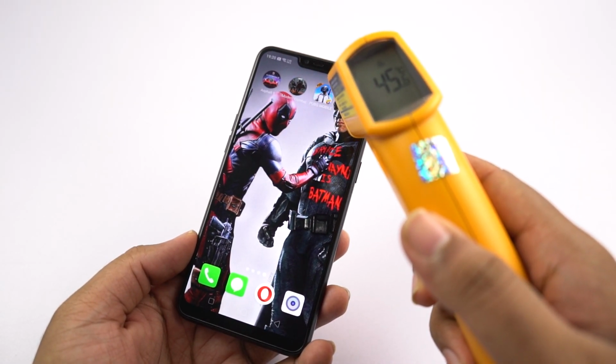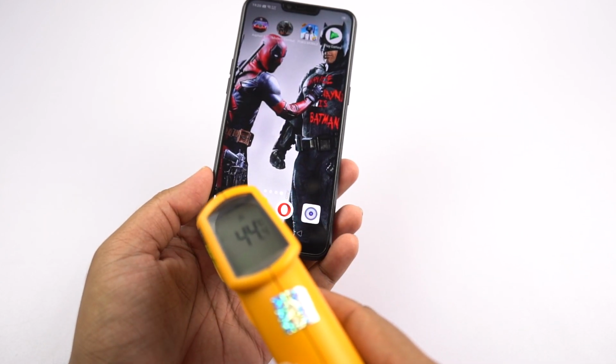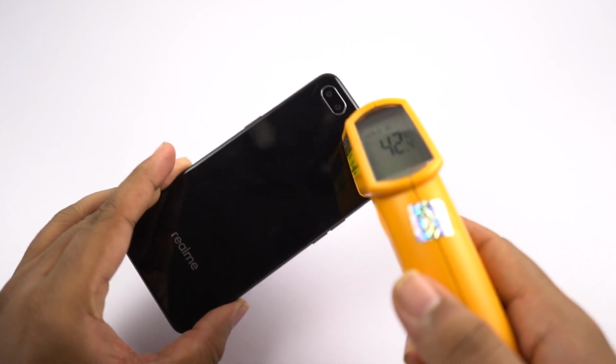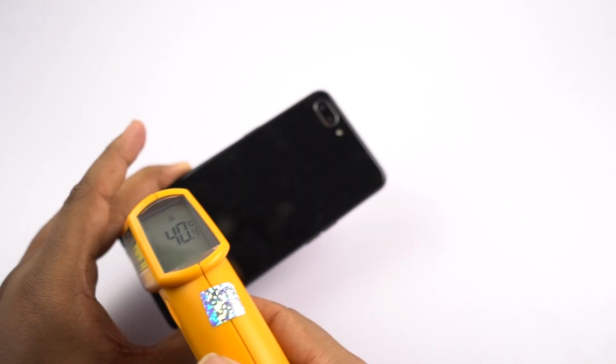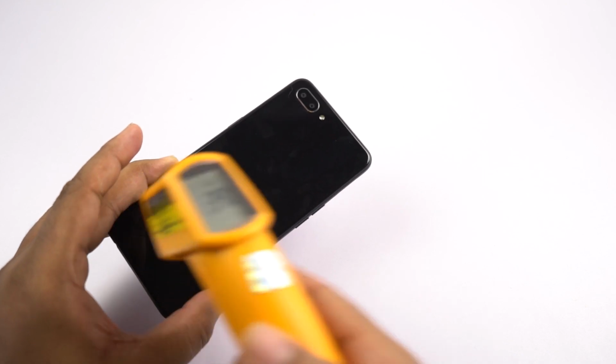Now let's check the temperature. On the front I've seen a maximum of 45 degrees, at the bottom it is about 44. On the back it's fluctuating from 42 to 46 degrees, that's the highest I've seen. And at the bottom it's fluctuating from 39 to 40 degrees.